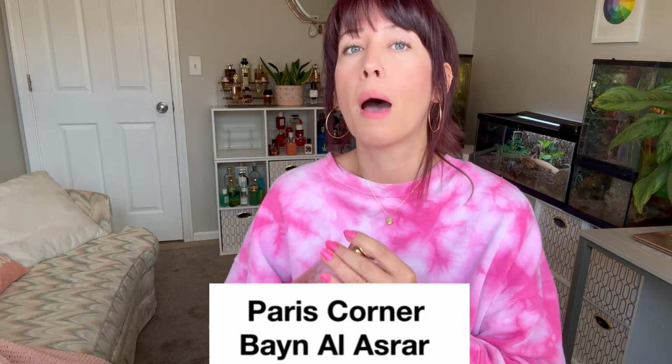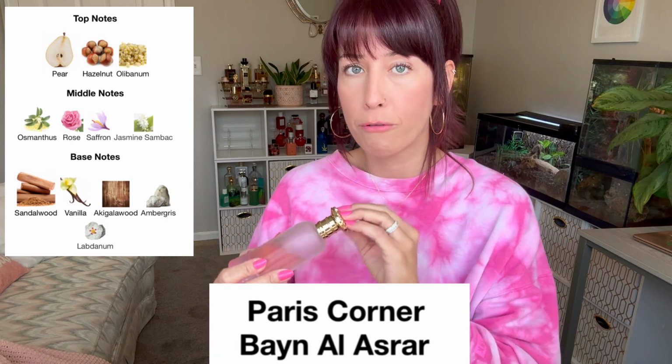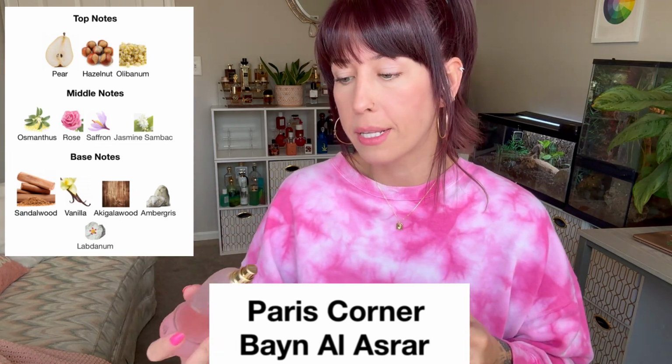I definitely pick up more pear in this perfume than I do in the original Guidance, because they have the same note structure, but I don't pick up much pear in the original Guidance. And the hazelnut in here, you get this roasted hazelnut, just like in the original Guidance, but again, it's much more calmed down. And you get a little woodiness, some vanilla, some ambery, a little bit of warm spiciness to this.